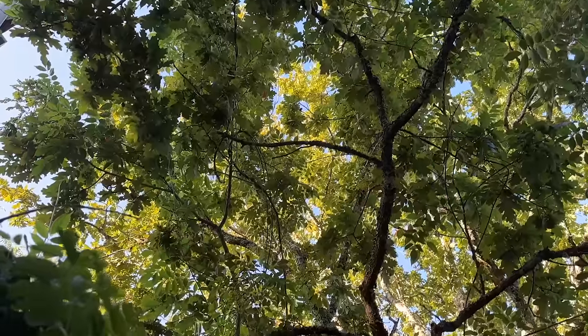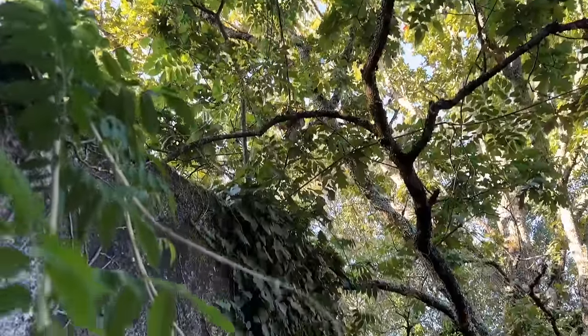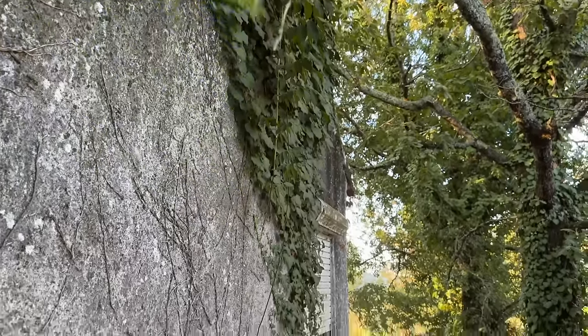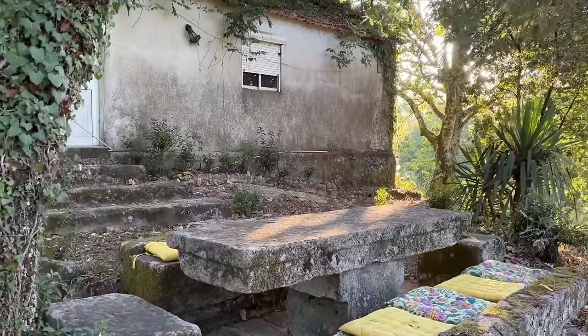Hidden beneath a mop of ancient wisteria and shrouded by some of the most impressive oaks on our property, sits the oldest building on our farm. A little two-bedroom house that holds the promise of a future family home for us. But what to do with it?